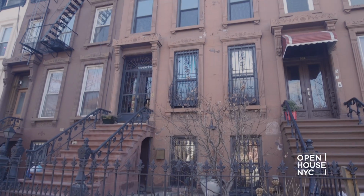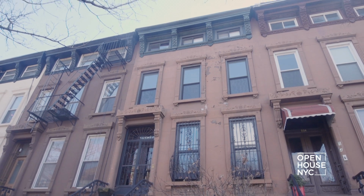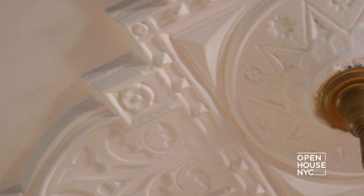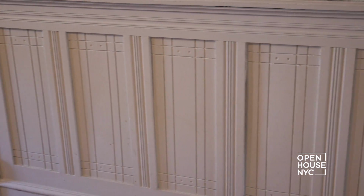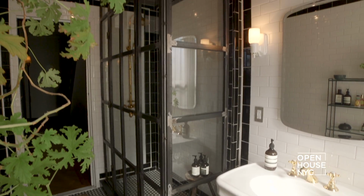Hi, I'm Chris Benz, a creative director in the fashion industry, and this is my brownstone in Brooklyn. So it's a 4-story brownstone filled with loads of original detail. I wanted to keep as many of the original details as possible, reinstall some that were missing, and update it so it felt modern and comfortable for today's living. Anyway, can't wait to show you. Let's go take a look.